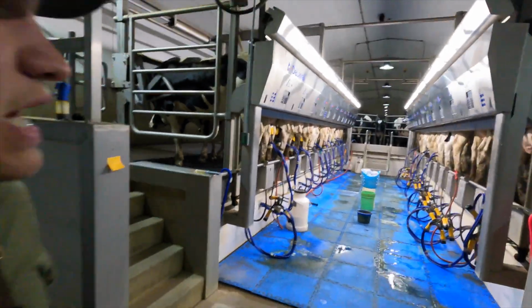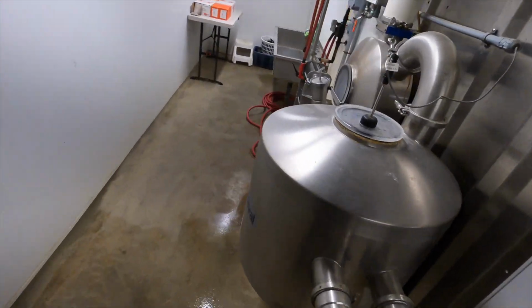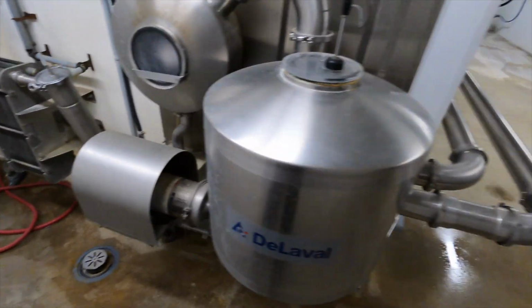Now that the first 2 lines in the parlor are hung under, I'm gonna go down into the basement and check if everything's good down there. Now there's all milk flowing through all of these lines in the basement, so if there was something wrong, you would see it leaking on the ground. Check out the milk pump, the filter, plate cooler. Make sure there's no milk on the ground anywhere.